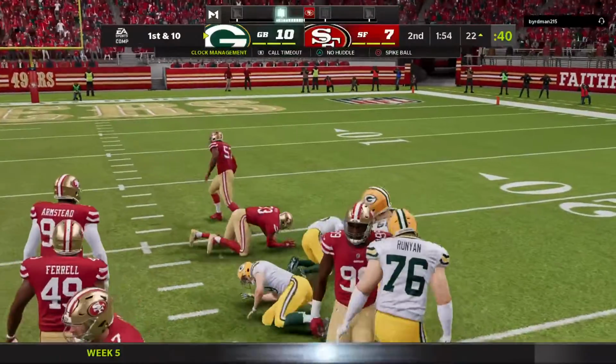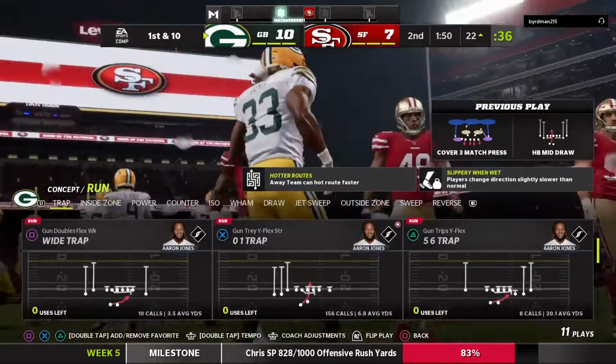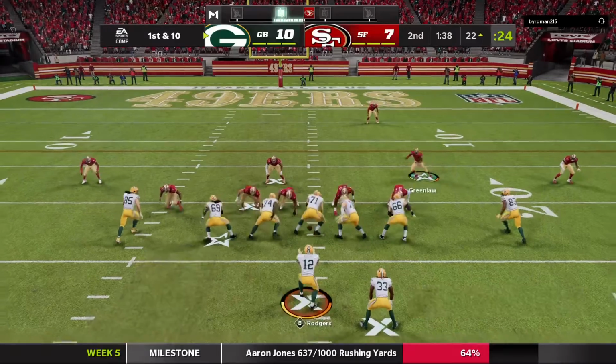And he's got this down almost to the 20 before he's dropped. Now, this is an example of breaking down a defense, because on a lot of these runs, he's getting past the point of attack, and guess what he's doing? Forcing the secondary guys to have to make a lot of tackles.